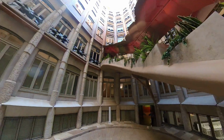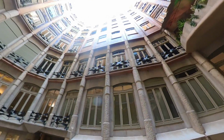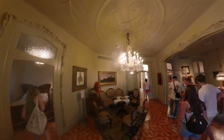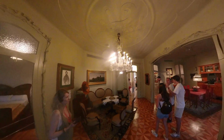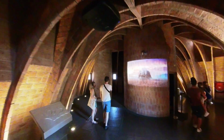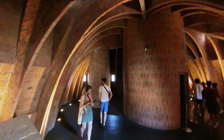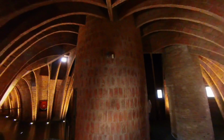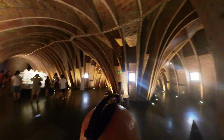Casa Milà was owned by one family and divided into several apartments. This is the main floor where the owners lived. The furniture lets us picture their daily life. The attic may be the most beautiful part of the building. It makes one imagine being inside a well. The arches are made of brick to support the roof and actually reduce the weight of the building. It was mainly used by the servants for doing laundry. The owners would only see it on the way to the roof.